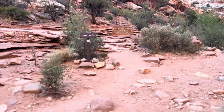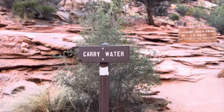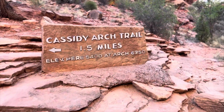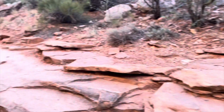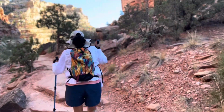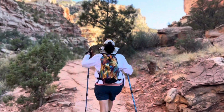Make our way up. Definitely said we need to go left. Left turn. Yes. Carry water, we got plenty of water. Yes. Cool. Elevation here is 5,400. Arch 6,350. Oh my goodness, we're going uphill. All right, let's do this. See if we're in shape. All right, let the adventure begin.